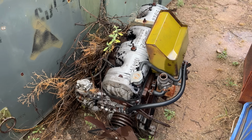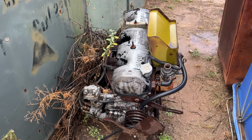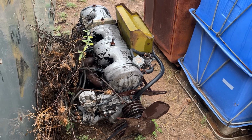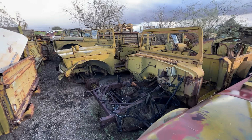I've had 2 of them. These things would have been powered from the factory by the Tornado inline 6 overhead cam engine, which was the first overhead cam engine mass produced in the United States. Anyway, I've rarely, if ever, seen this many M715s.